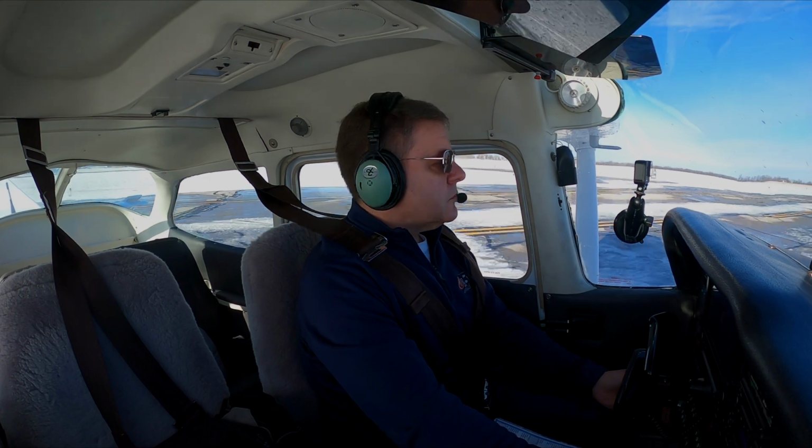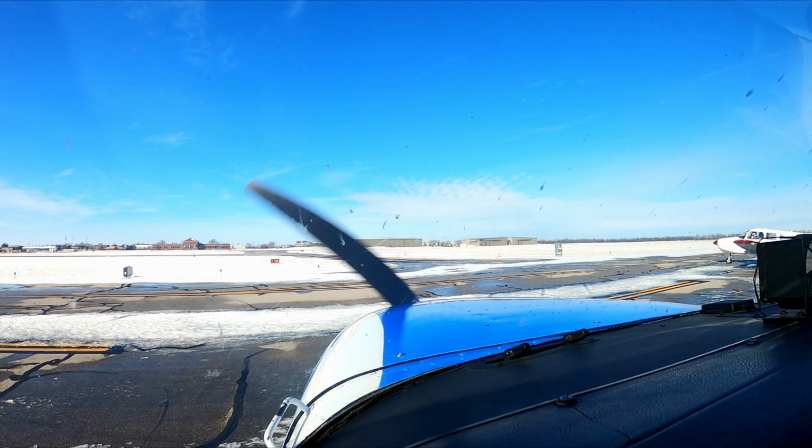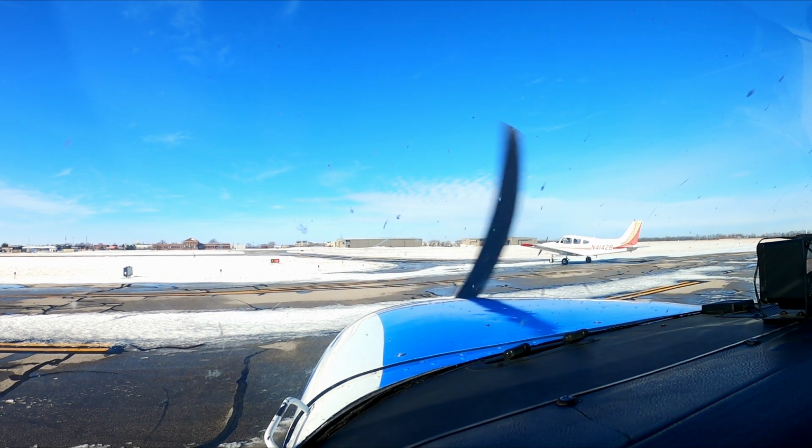As you can see from the taxi, it was a little snowy on the ground, which made things a little more interesting. Most of it was melted by the time I returned, but it did look pretty nice while it was there.